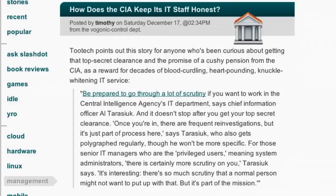We got a story here that we thought might quite seriously be semi-fun holiday reading. There's a story that ran a little bit ago, and Slashdot pointed us in its direction, and it's how the CIA keeps its IT staff honest. Have you ever thought what it must be like to be a systems administrator for the CIA? That's got to be awful, right?